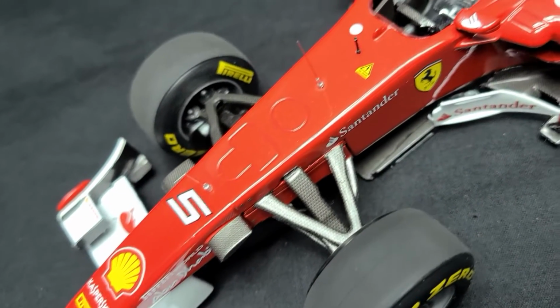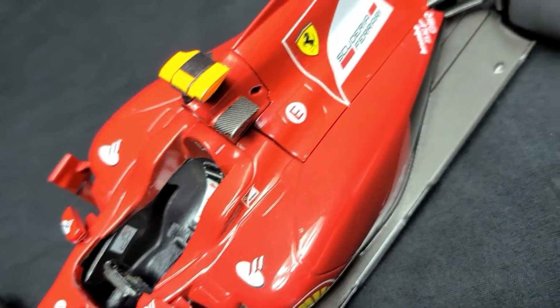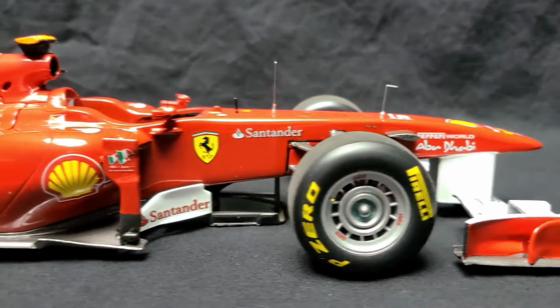Originally, the car was called the F-150, but Ford stepped in with an intent to sue Ferrari over the use of the name F-150, which Ford has used in their pickup line for decades. Thus, Ferrari changed the name and Ford dropped its legal challenge.